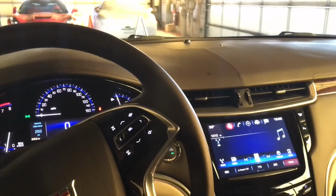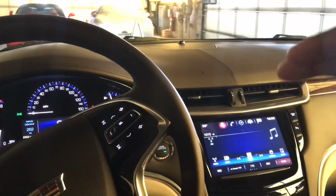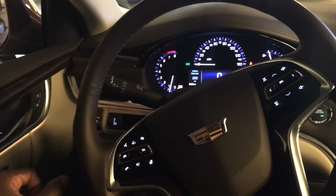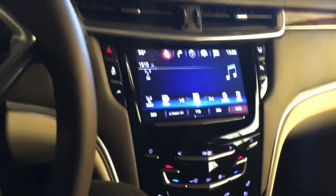And when you have front-wheel drive, because the weight of the engine is on the front of the car, traction isn't an issue. So I don't know, I'd have to think about it. I'd probably have to see what kind of deal they'd make on this car. But other than that, it looks like it's pretty much fully loaded.